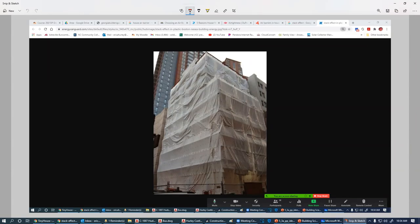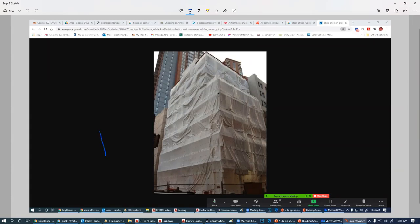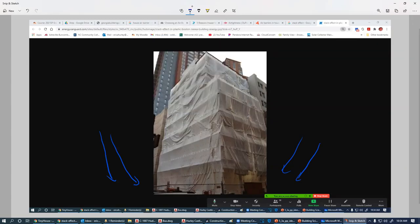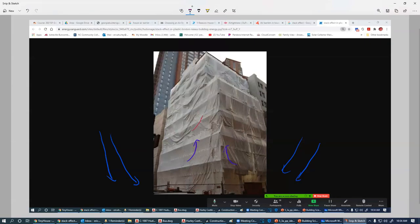We have cold air going towards the ground because it's heavier than warm air. And then it's starting to move some of this upward until it gets warmer and warmer and warmer. And we have the hot air trying to escape.